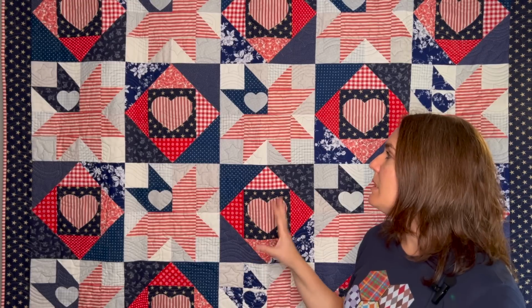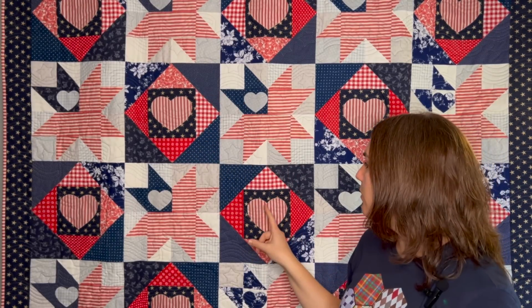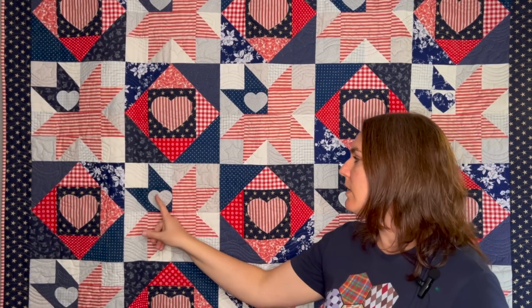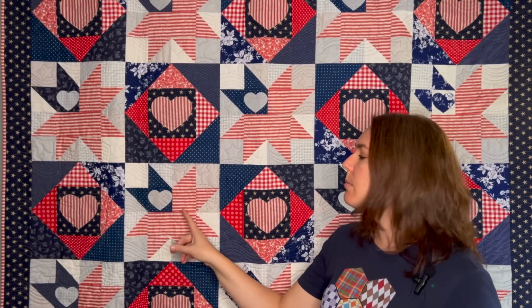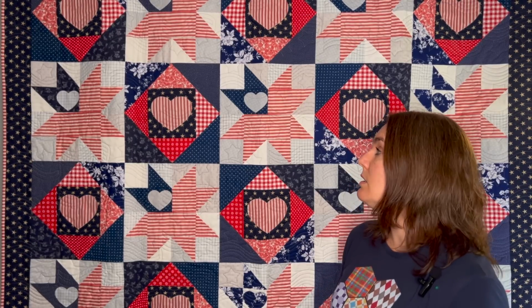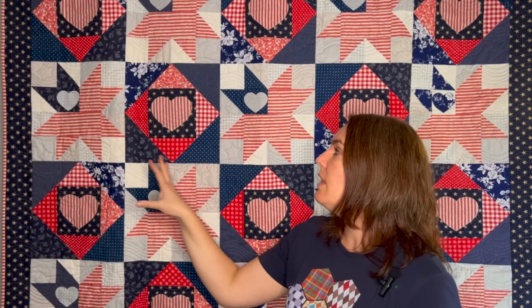And the piecing is all done traditionally, except for we've got an applique heart in the center of our economy block, and we've got a small heart applique on our star in the top. But this quilt is given in 3 sizes. One is a table runner, actually. So if you take one of these rows of the quilt, that is a table runner size, and it comes out to 18 by 66 inches.